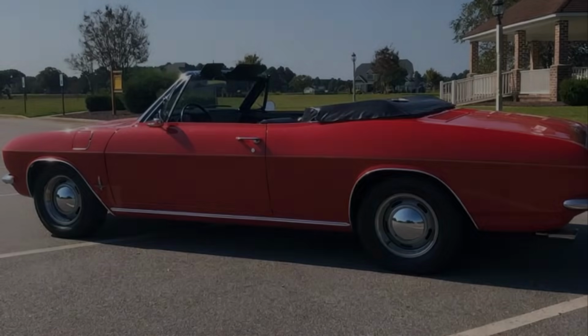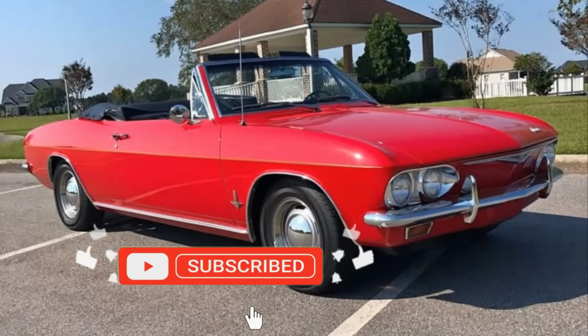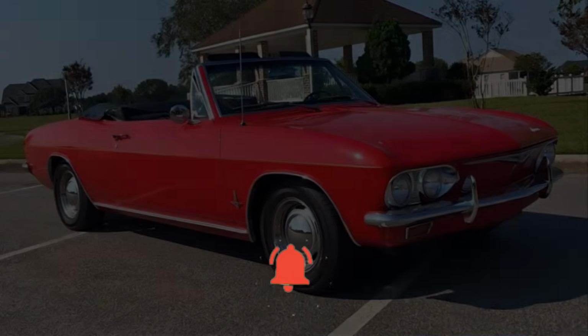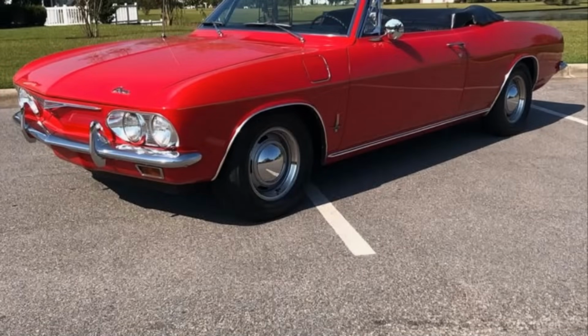With no rust present and a clean, sharp presentation overall, this car exudes the charm and elegance of mid-1960s open-top motoring. The addition of new tires mounted on fresh Coker rally wheels with correct caps enhances the period look while ensuring modern driving confidence and reliability on the road.